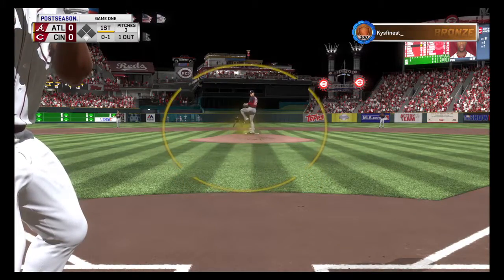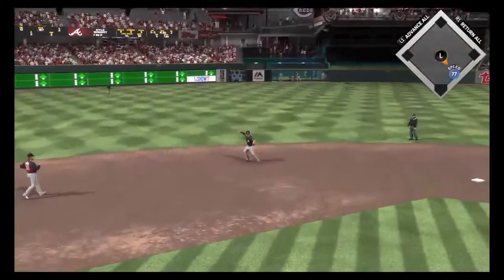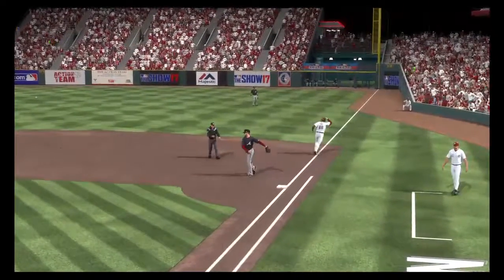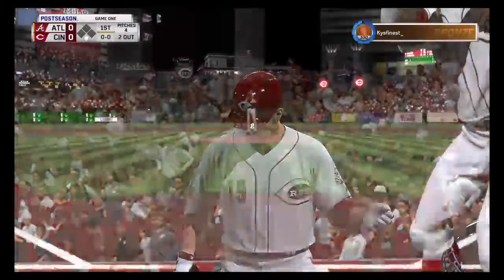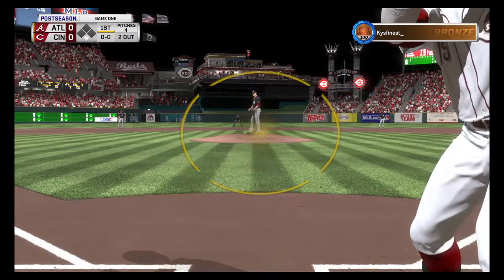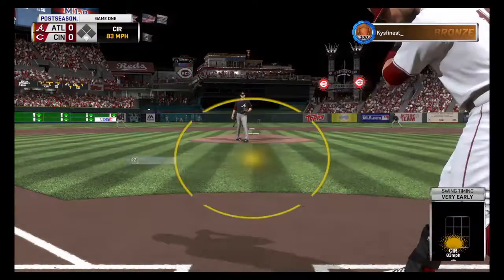Here comes the 0-1. Hit to short. Swanson scoops it up. Throw on to first, 2 gone. In is Joey Votto now. First cuts for him here with the bases open and 2 away. And that's by him. It's 0-1.